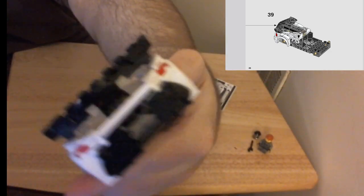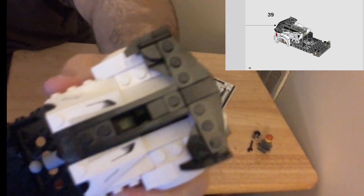That's what the back of the car looks like with the tail attached. And it's black on black, but you can see some of those exposed studs on top. There's a lot of exposed studs on top of the tail.